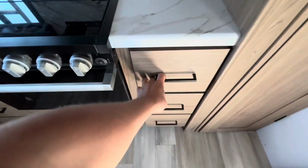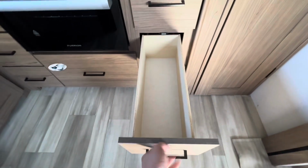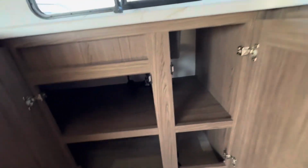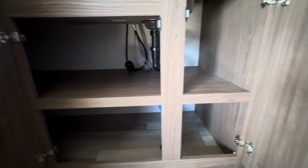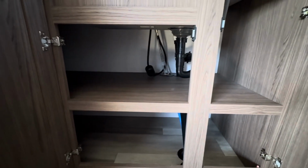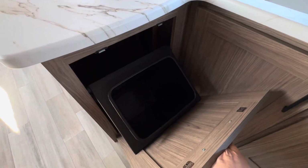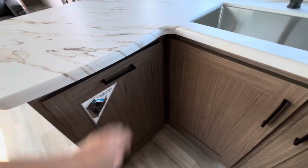Big deep drawers in here as well. Tons of storage. And just underneath the oven here too, that carries on, as well as under the sink. And the other thing I'm going to comment on here too, Alliance did a really good job of finishing everything off. So there's no half-done panels underneath here. A lot of other manufacturers will kind of save a few bucks and do that. And then this is another neat little thing here too. So you have a trash can that just tilts out from underneath the cupboard.